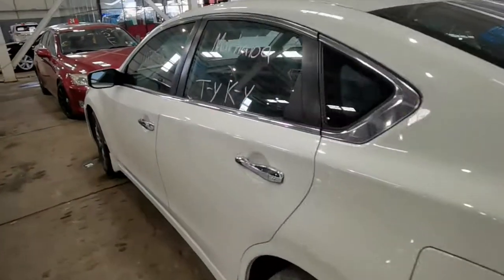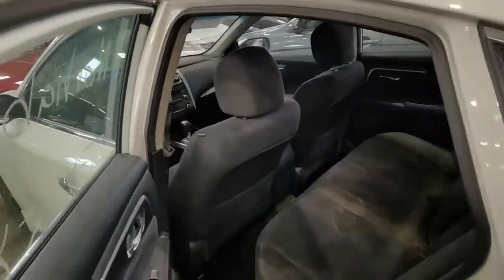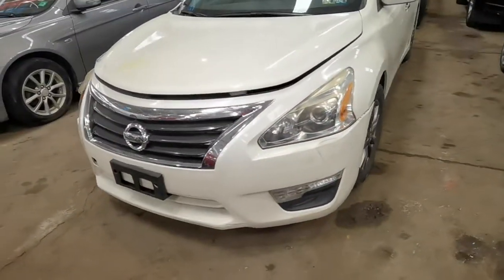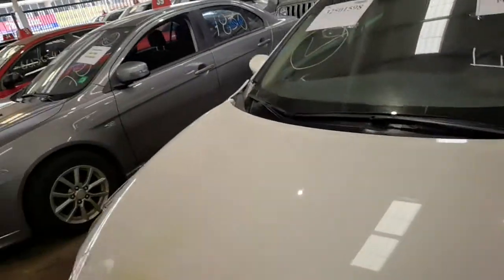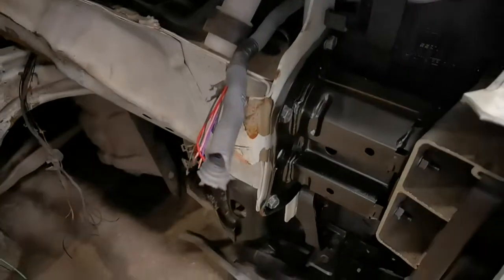This car outlook. This is inside look. I have only front side accident. I will show you guys. And starting with only 6,500. Chassis are okay, no have any small problem. The chassis is here.